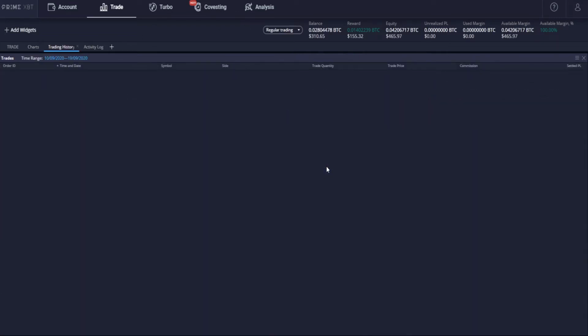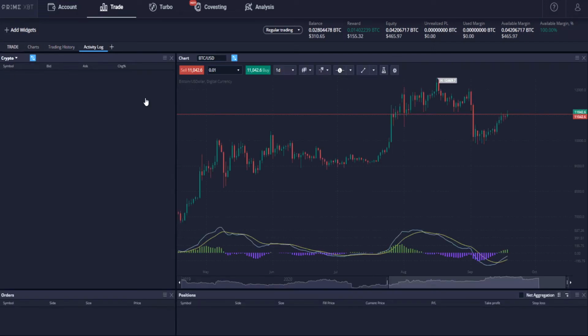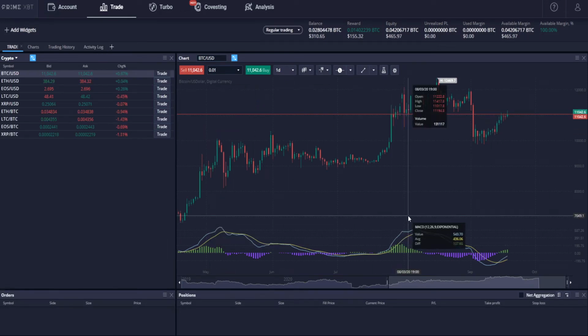Now, you also have trading history, which I have no trading history whatsoever right now. So it's just empty. And then you're going to have your activity log where you can see any trades, anything like that, but nothing is set up yet because we have not done a trade. So this is a pretty cool platform. I really, really enjoy it, but they got some other really cool features as well.